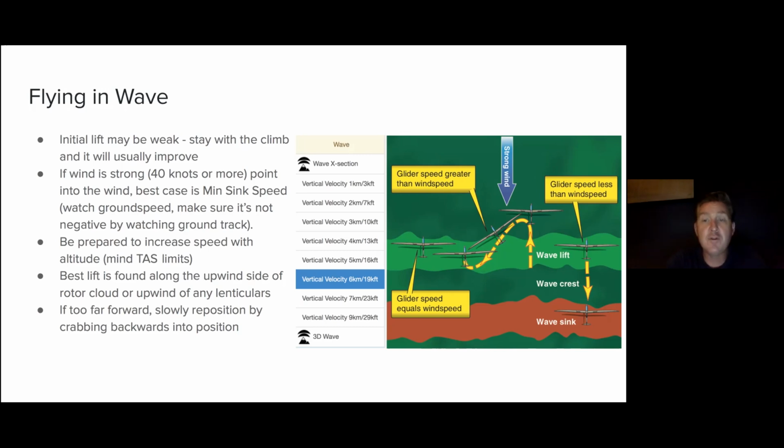In that case, it's very important not to turn around. We don't want to ever do a 180-degree turn in the wave if we're trying to stay in the wave. In this case, we just want to start crabbing. That's going to create a ground speed that's less than the wind speed, and that will just let us very slowly push back into that optimum wave position. So very important to not just turn and run, because you'll quickly find yourself in the sink side.